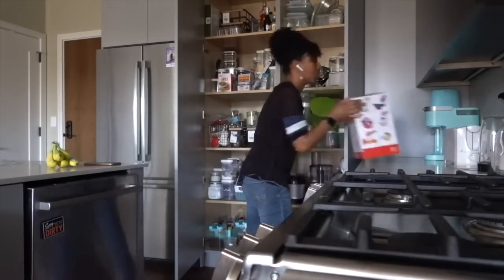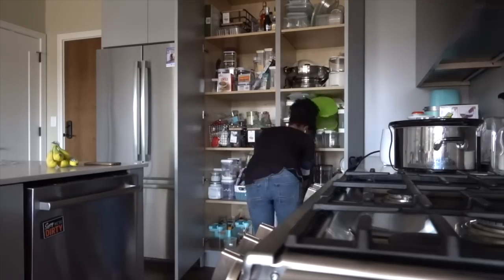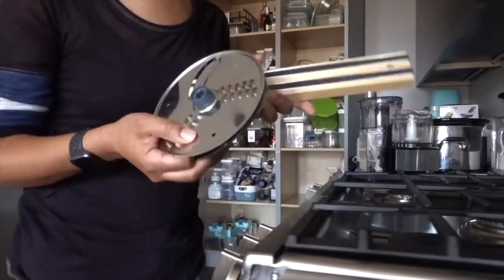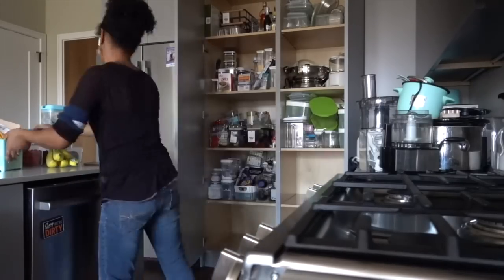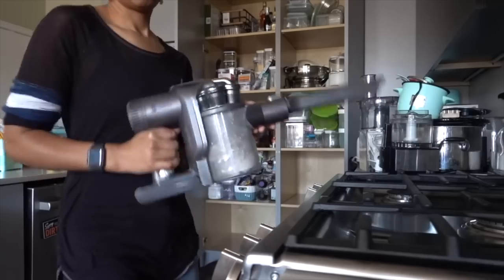The first order of business always when you're organizing a space is to take everything out of it, no matter how intimidating this process may seem. It sucks, but you gotta do it. You gotta be able to see your space empty, and you have to be able to see everything that you actually have in the space.